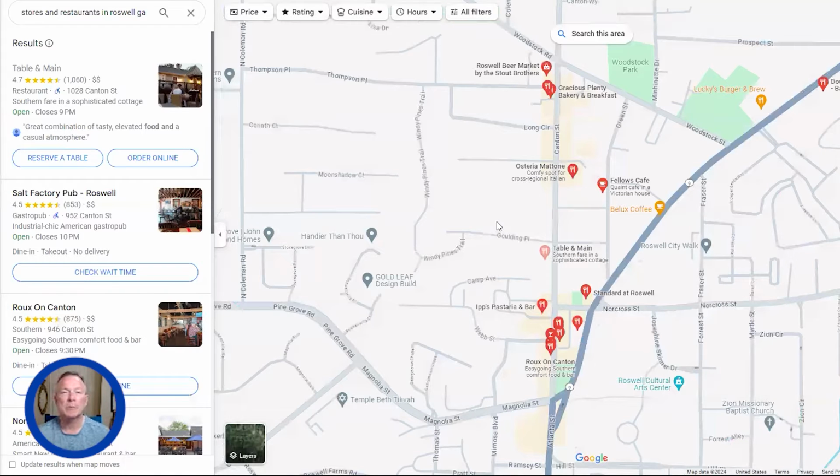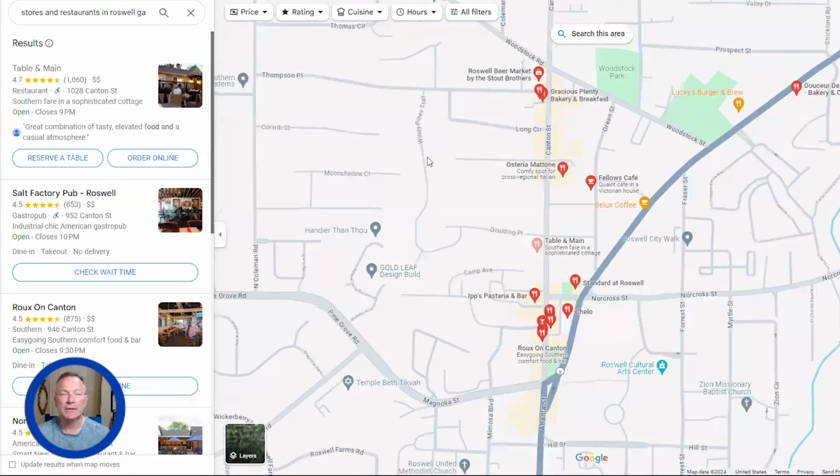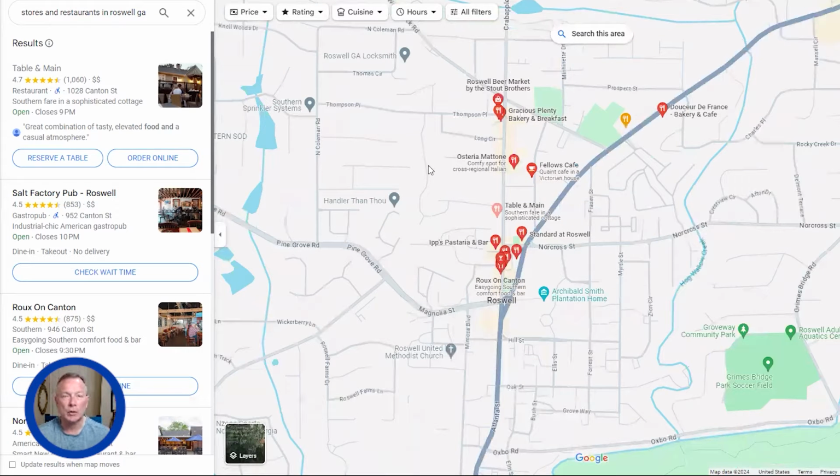A lot of times people walk up and down Canton Street. One of the things people that live in the downtown area enjoy is the easy access to all these restaurants and stores there on Canton Street. Some of the people that live in downtown Roswell will actually drive their golf carts there, or walk. You'll see a lot of people running, exercising, and biking around the downtown area because of all the great trails and sidewalks.